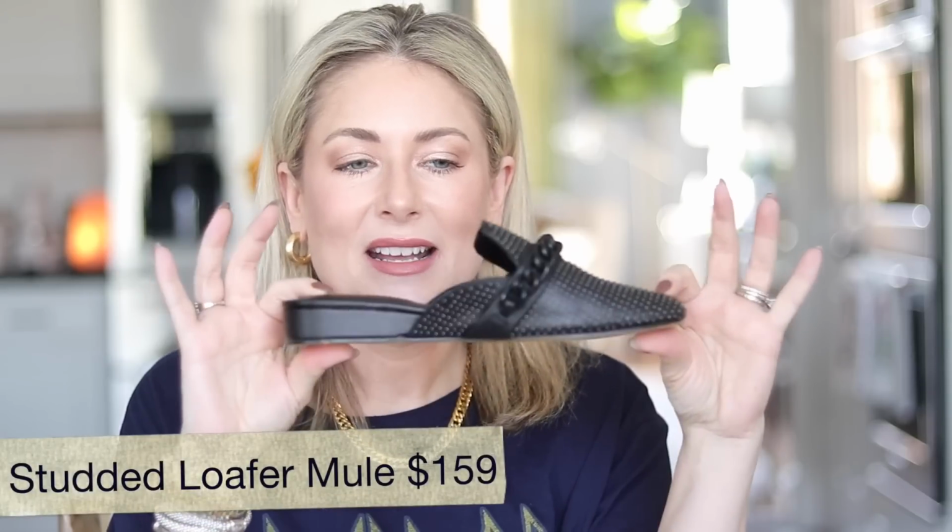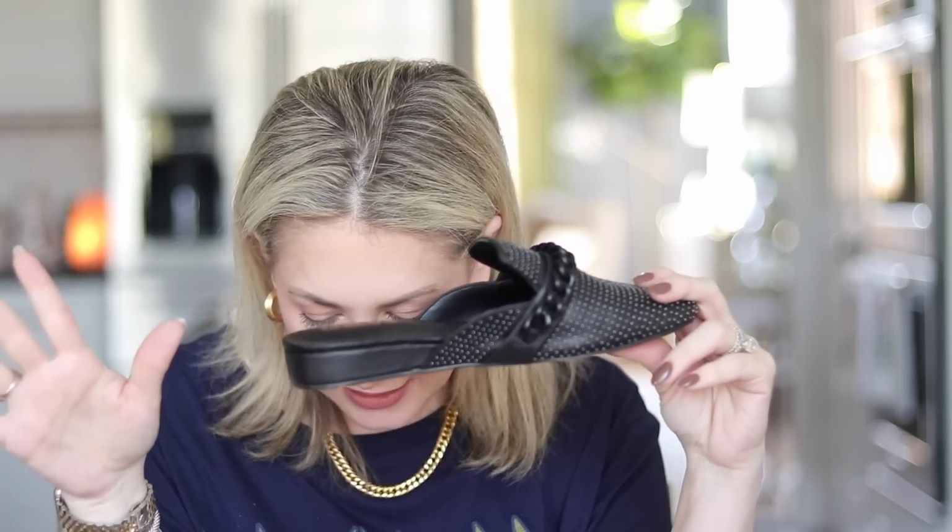Number 4 is this guy, the studded loafer from Chico's. This is what I was talking about in the Frumpy video. Not everyone can wear mules. I understand that. I get it. But if you can and you enjoy them, this is a really nice modern take. Tiny, tiny little, see how it's not completely flat, but it's still pretty flat. This one also has the memory foam in it.